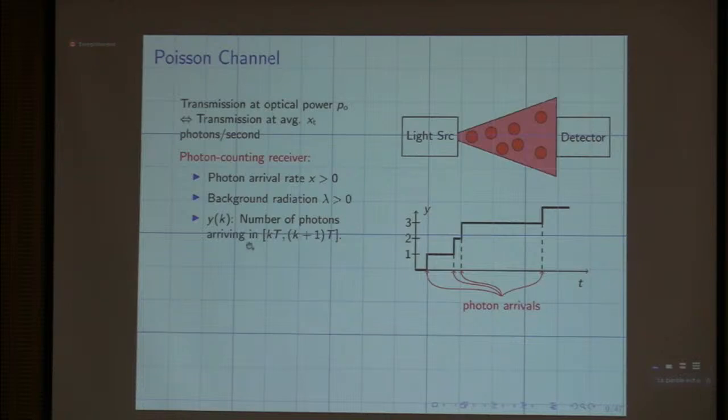All right, so this is the counting at the receiver. The receiver, what does it do? At this time instant, there is no photon arriving, so it's zero. At this time instant, there is a photon arriving, so it switches to one. At this time instant, another photon, so it switches to two, and so on and so forth. So it boils down to counting the number of photons arriving between time instants kT and (k+1)T. Okay.